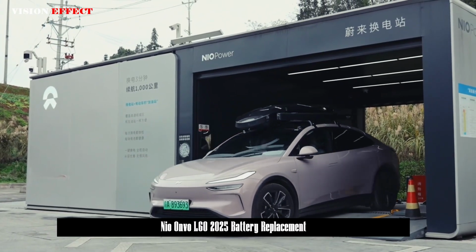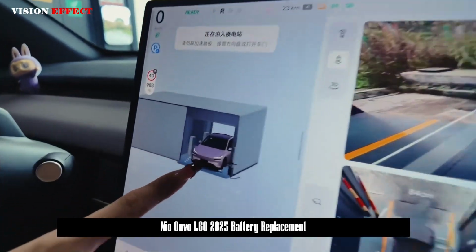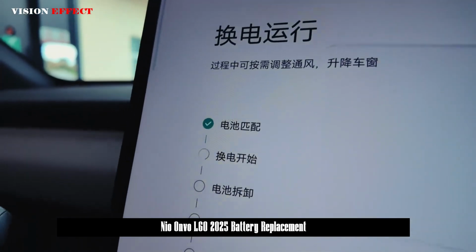The vehicle's batteries can be changed at 4th-generation battery exchange stations. The first site of the battery exchange station went into operation this summer and is designed to be compatible with a wider variety of batteries.